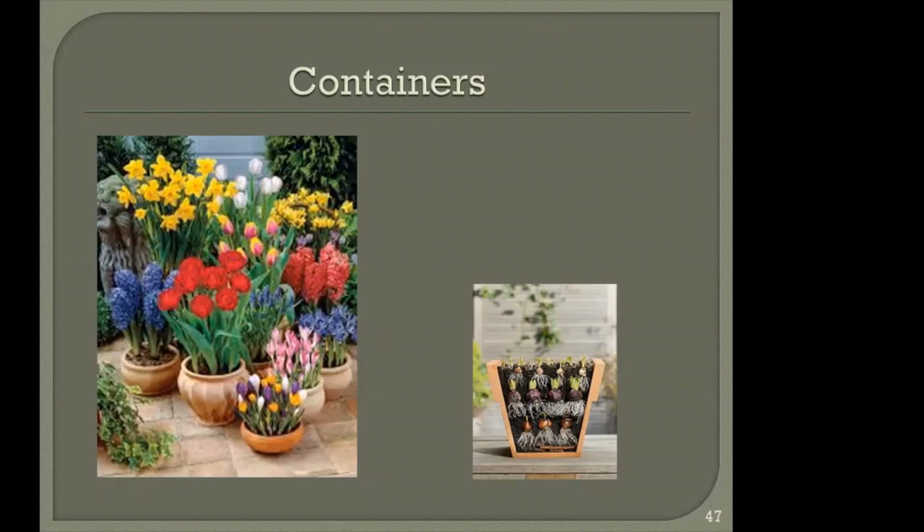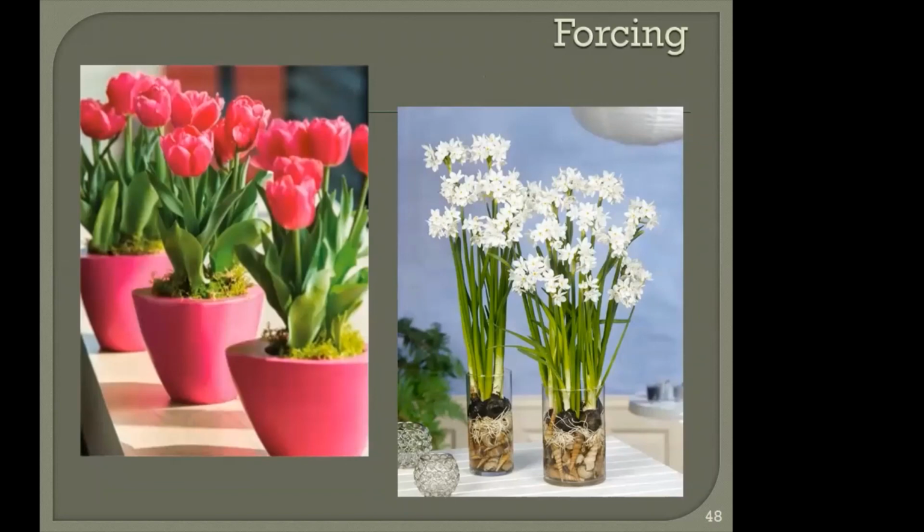And now forcing. Many of these bulbs can be forced. On the right, we have paperwhites. It's kind of a classic. You just keep water in those jars and these things will grow. Hyacinth, the same. There's a classic hyacinth jar, or you can put a bulb in and grow a single hyacinth. Forcing is to get these things to blossom sooner.